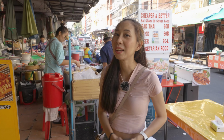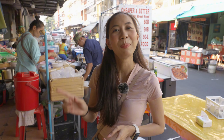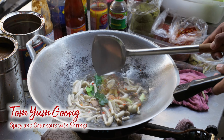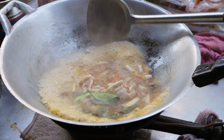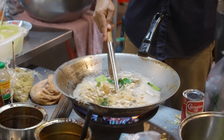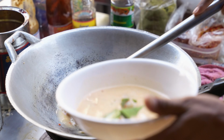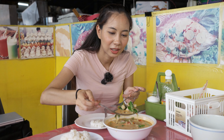So now we take a break for lunch and we order the recommendation, two things here: Pad Thai and Tom Yum Goong. Let's check it out. This is the famous Thai spicy and sour soup with lemongrass, kaffir lime leaves, and chili peppers. They used to use coconut milk, but now many chefs prefer condensed milk because it's a softer flavor and you still get the creaminess. And for 120 Thai baht, the flavor of this soup will rock your world.